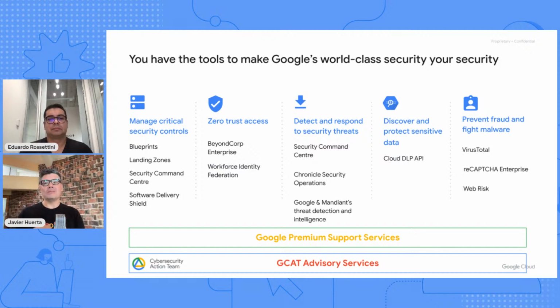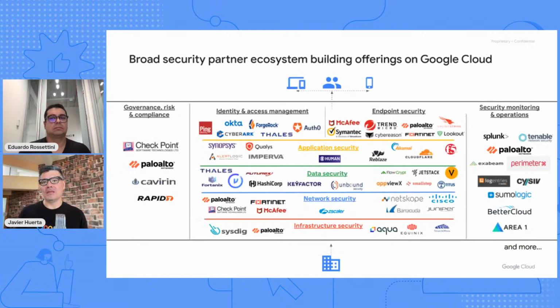All of this is supported by premium support, which we as technical account managers are a little bit part of. We work with premium support, so you have the best support you need 24/7, and we have the GCAT advisory services, which are basically the security arm of Google, and we will be giving you guidance on your events and your infrastructure needs as you need them.